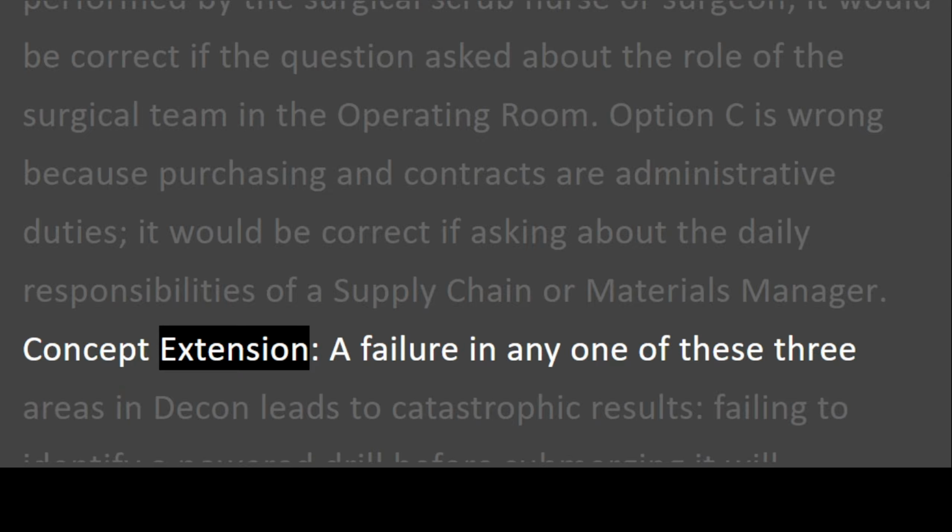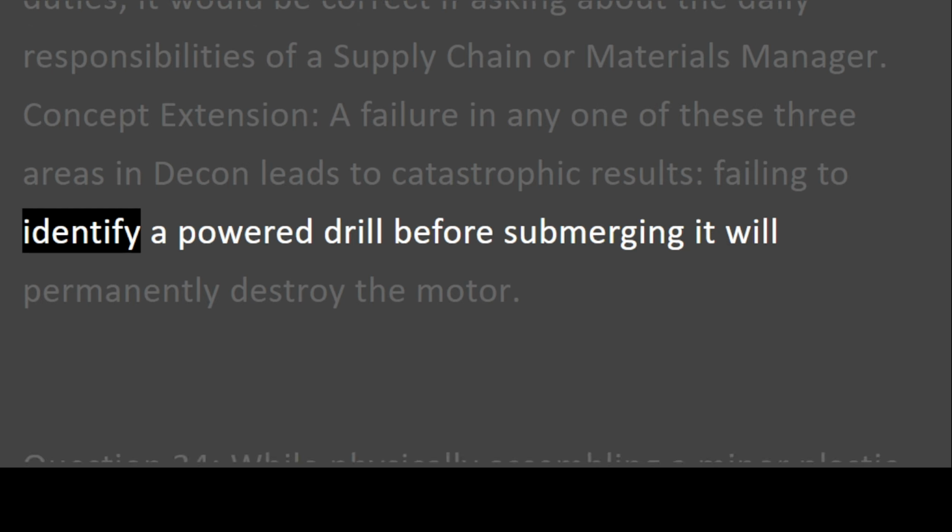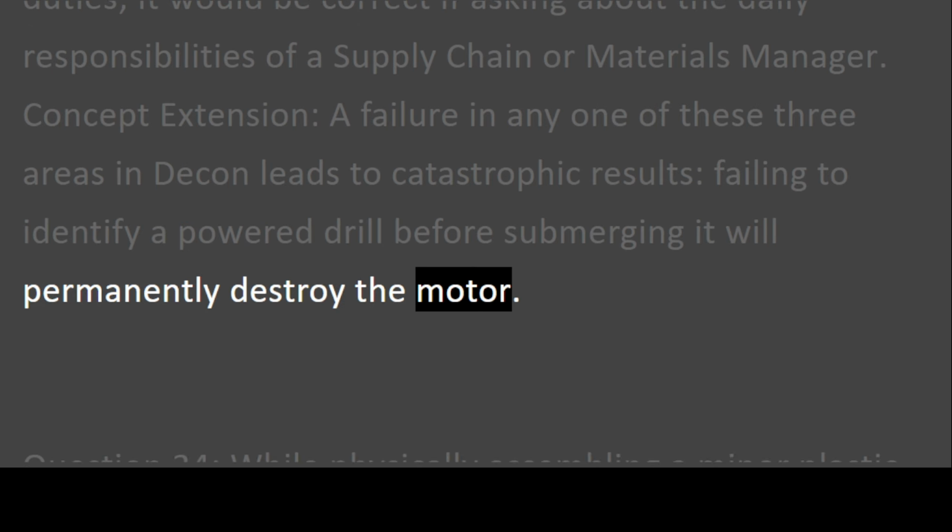Concept extension. A failure in any one of these 3 areas in decontamination leads to catastrophic results. Failing to identify a powered drill before submerging it will permanently destroy the motor.